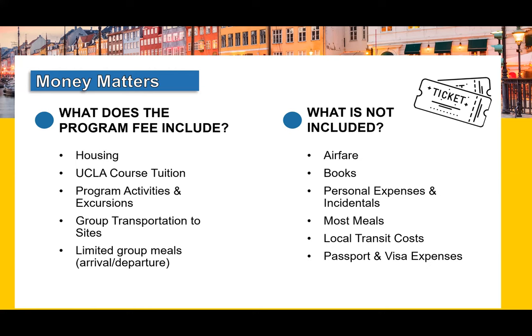Every program is different, so just keep these numbers in mind. Some programs may include one group meal, others more than one, depending on if you're living in an apartment with a kitchenette, for example. What's not included is your airfare, books, personal expenses, and incidentals, like extra museums that you choose to do, or day trips outside of the city. Those things are not included.